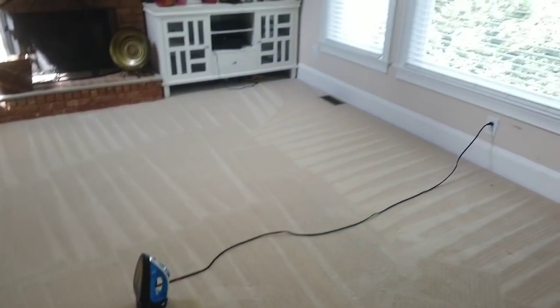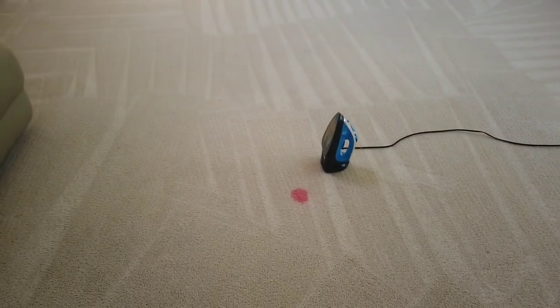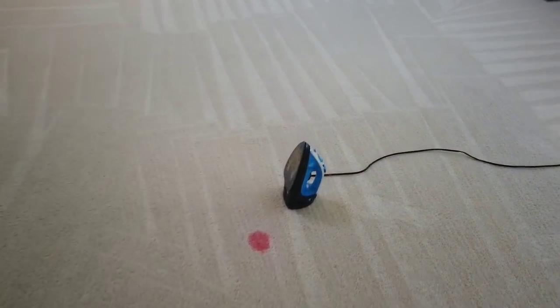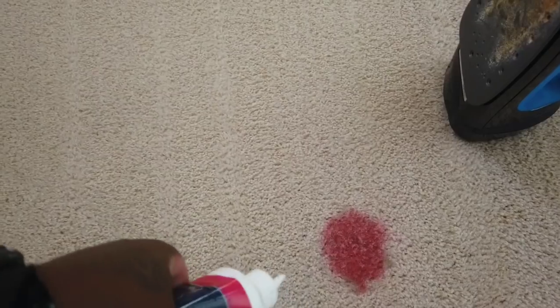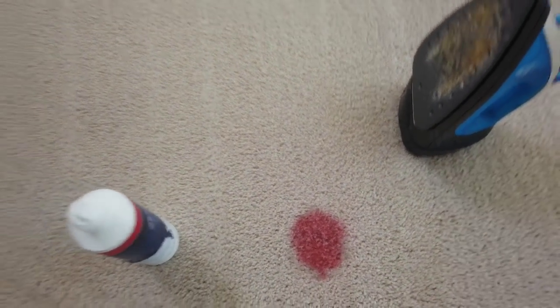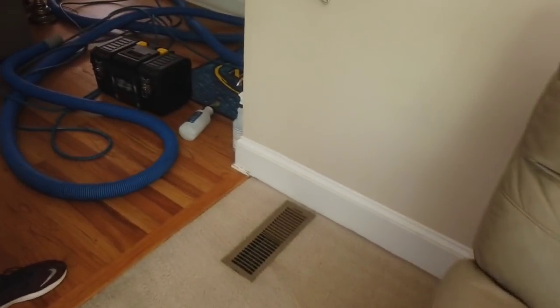All right, guys, we are done. And you can see the only thing that stands out is that big red spot in the middle. So we're gonna apply some bye-bye red dye. Remember, guys, anytime customers get color in their carpets, it is dyed into the fabric. And there we go. Is it wet? Put some water on it for me.